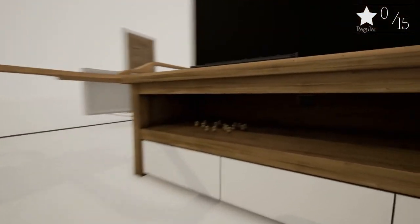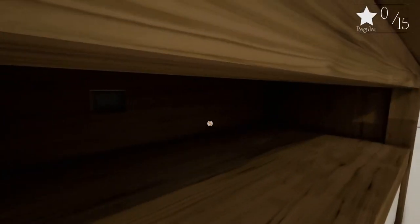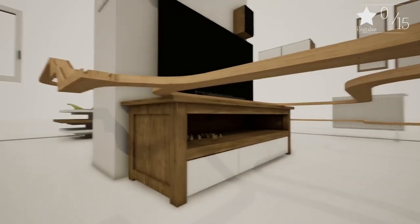There they are. Hello, fellas. You're all down there. It's so lovely. Oh, look, a little bit for the plugs and things to go through. That's quite a nice touch.